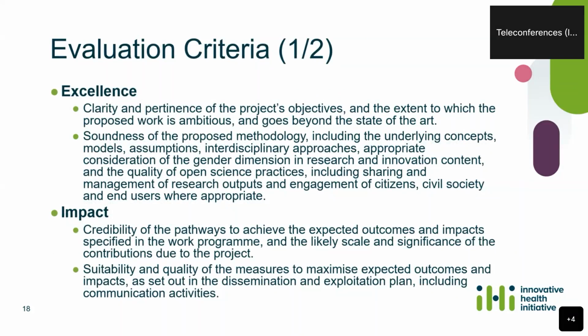So for instance, if I look at impact, the panel of experts will be asked to assess how credible the pathway is to achieve the expected outcomes and impact specified in your work program, and the likely scale and significance of your contribution to the project, as described in your proposal. So those are all the sub-criteria that they will look at.